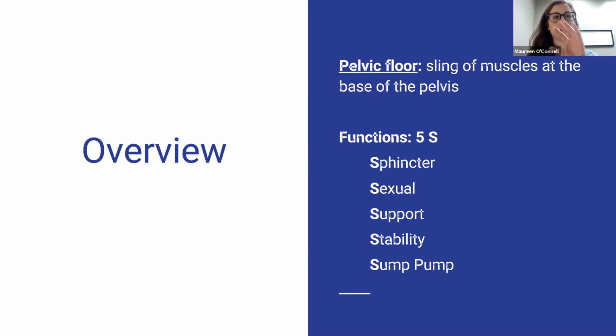Support: the muscles act as a sling at the base of the pelvis to help support our pelvic organs. They also provide stability, as these are a very important part of our core, helping stabilize the bony pelvis as well as the abdomen and the back. Finally, the sump pump action, which is where it ties into that lymphedema a little bit. The muscles help to pump circulation and lymph fluid throughout the pelvis, as our muscles do elsewhere. We have a lot of lymph nodes in the hips and the pelvic region, so that is another main function of these muscles.